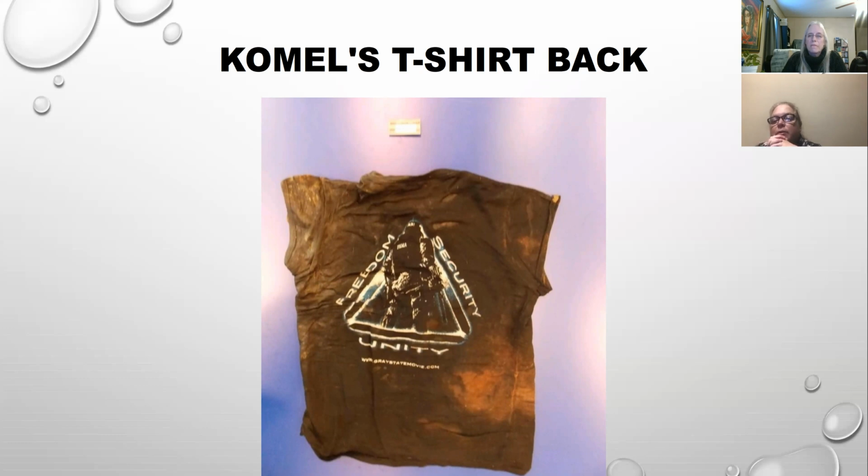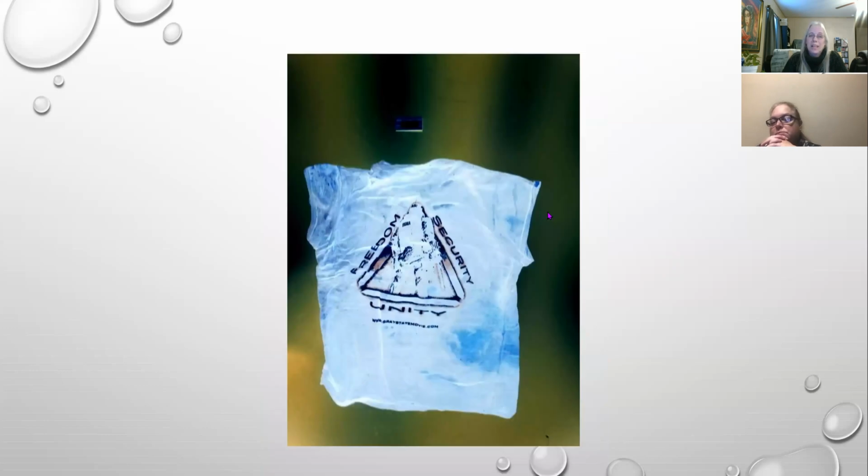And then this is the back of Camel's t-shirt. And on this one, again, though, notice the blood pattern. It's way more soaked in the back than it was on the front. And she was found on her stomach. Yep. And again, all this light area is the blood. These darker areas is the regular shirt. So look how soaked the back of this shirt is.